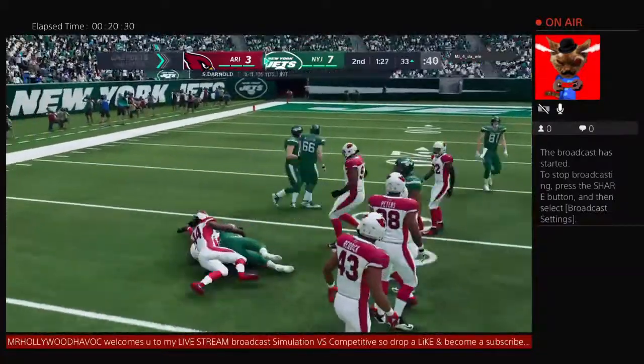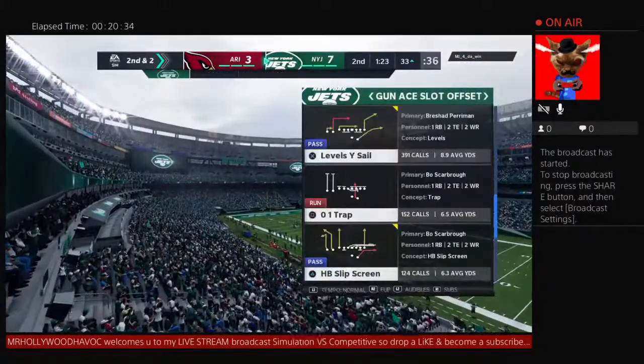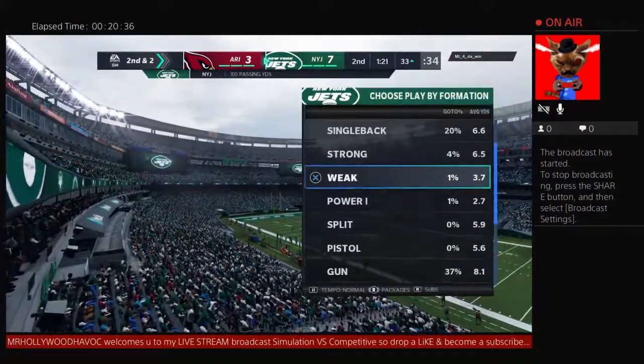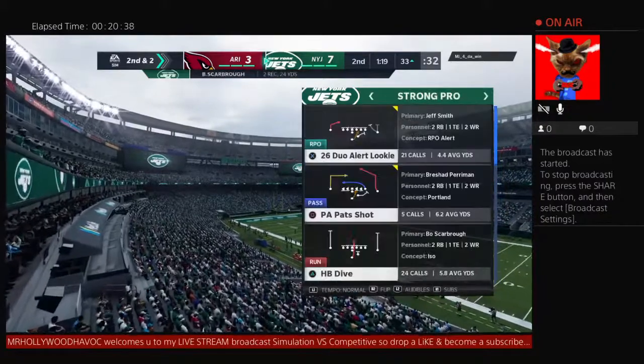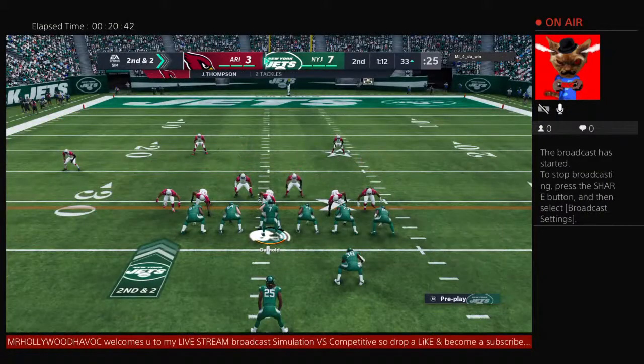This will be stopped about 2 yards shy of the marker. 8-yard gain, 2nd and 2. For a second there, I thought that might break big. Screen pass. Looked like it was coming together. Looked like there was an opening. Still, ended up with a solid game.